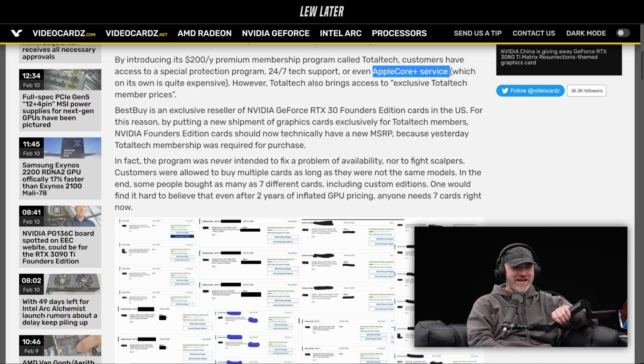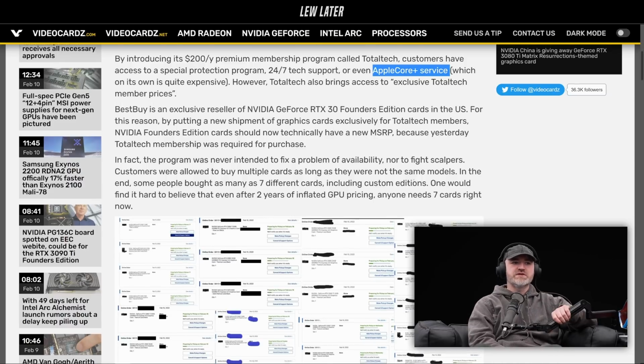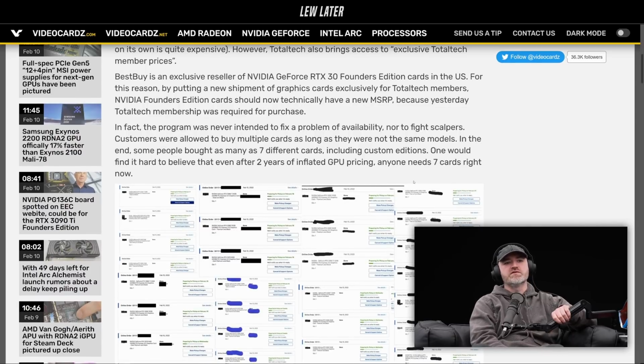Oh, baby. That's rude. Best Buy is an exclusive reseller of Nvidia GeForce RTX 30 Founders Edition cards in the US. For this reason, by putting a new shipment of graphics cards exclusively for Total Tech members, Nvidia Founders Edition cards should now technically have a new MSRP, because yesterday, Total Tech membership was required for purchase. Woo! So if I'm a reseller, I pay the $199. I'm going to make it back on one card, and I get them all at retail instead of markup.